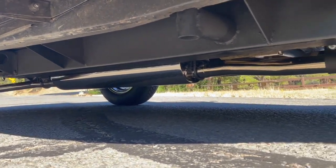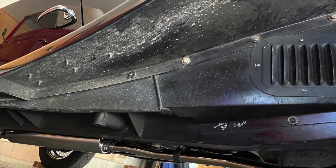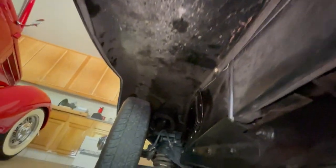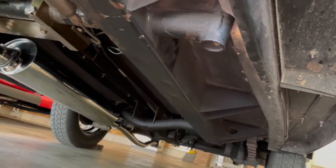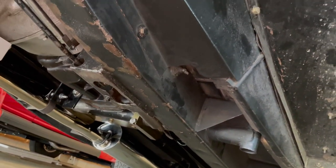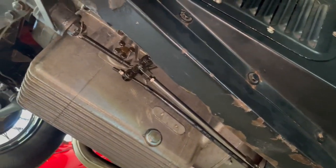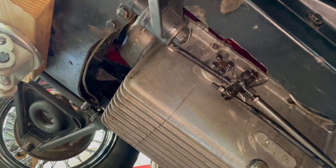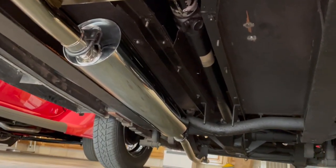Dropping underneath, the new exhaust system immediately stands out. It's not a trailer queen, and the bottom side of the fenders are not polished for show. This is a driver. The frame, the outriggers, and the wood flooring are all excellent. There's the adapter bracket for the Type 9 5-speed transmission.